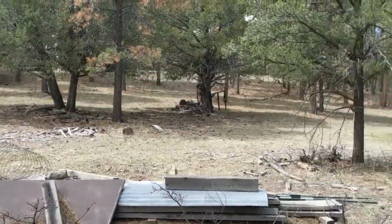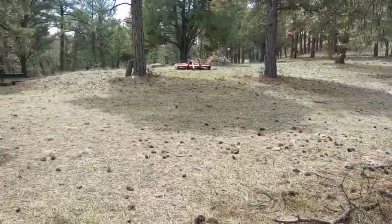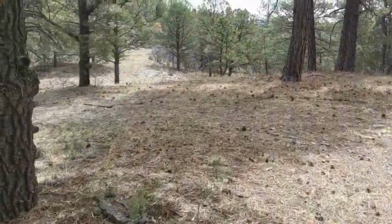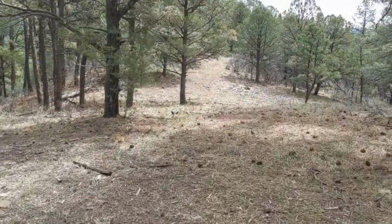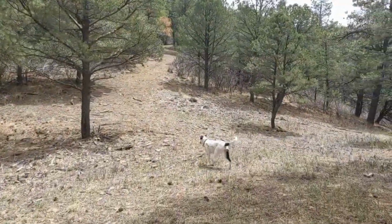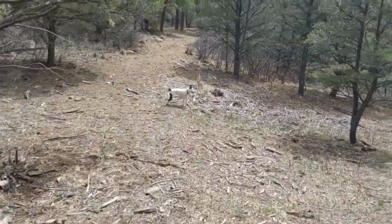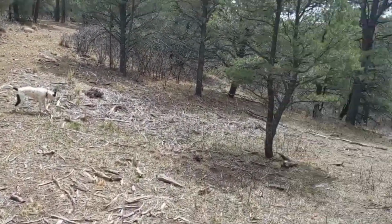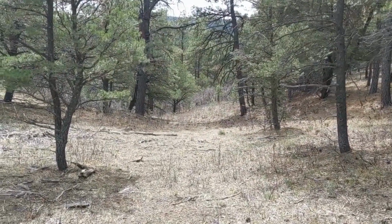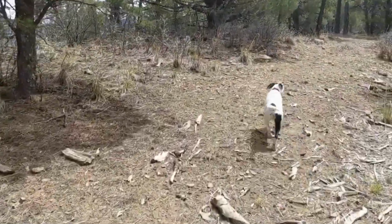So you can see the mitigation from this side now. Very large space to work with. Okay, so this is the walkway or driveway or ATV way that they've put in kind of along the southern border. It's not directly on the southern border. It's kind of nice too, but that'll go off the property line pretty quickly, so we're going to follow this way.